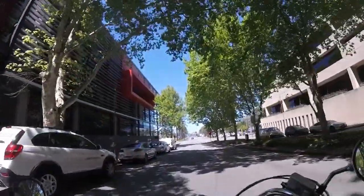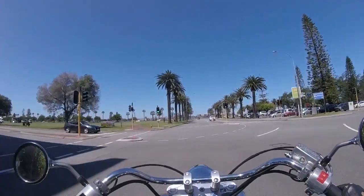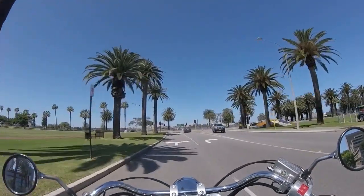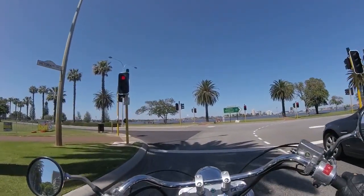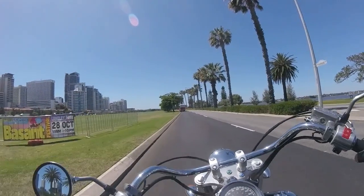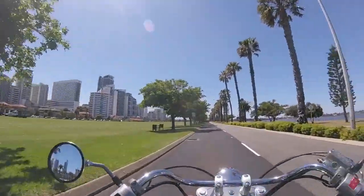Now, the Swan River actually starts its journey right up in the hills of Perth, and it follows the city structure all the way down to the harbour town of Fremantle, and by the time it hits Fremantle, the river is around about 290 odd kilometres long. So it's quite a massive length of river, and it's used for all sorts of activities, parasailing, you name it.